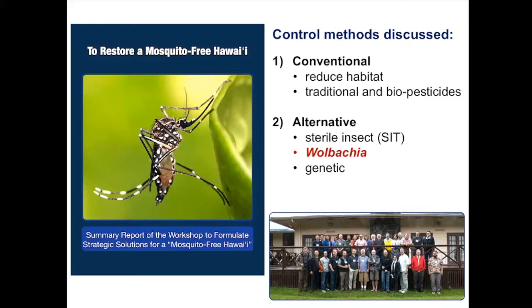I've highlighted the Wolbachia on this slide, and the reason I've done that is because of the conclusion of this whole group of people from all over the place. We had people from the mainland, we had people from Canada, we had people from China and Australia.